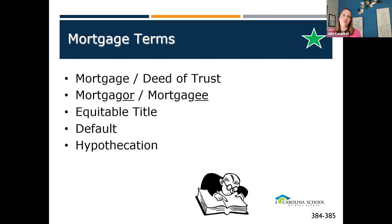The mortgagor is the giver of the mortgage. The mortgagee is the receiver of the mortgage. Break these down. The mortgagor is the borrower. They are giving the mortgage to the lender, to the mortgagee. So the mortgagor is the borrower giving that pledge of security to the mortgagee, the lender.